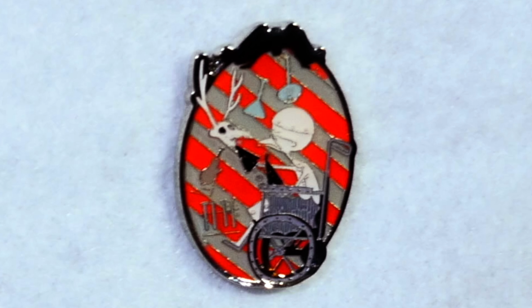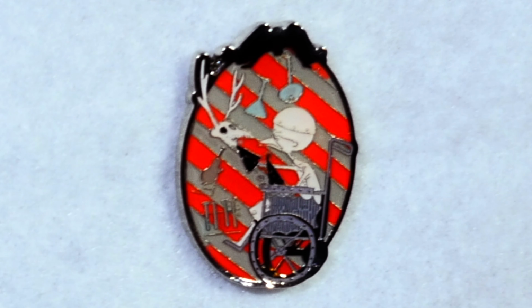Number two for Funky Dad is... Heart hands, heart hands. It is Dr. Finkelstein with the reindeer. And I like that it has the candy cane stripe background. It also has all of his little laboratory glass, beakers and whatnot. And it's got a little spider on the top. I don't like that part of it.